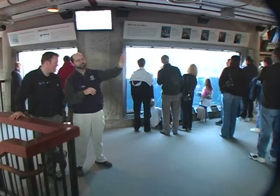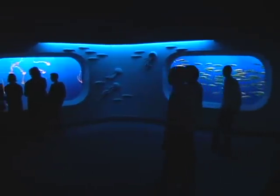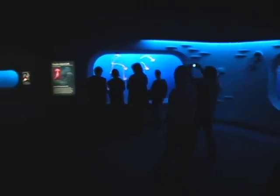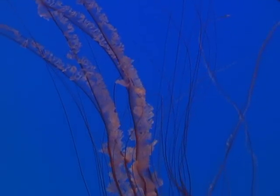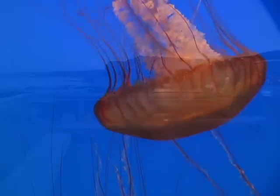The purpose of the Monterey Bay Aquarium is really to give all of us a chance to dive into Monterey Bay, explore the amazing creatures that live out there, the remarkable habitats, and get a better sense of the larger part of our world, what lies beneath the surface of the oceans.